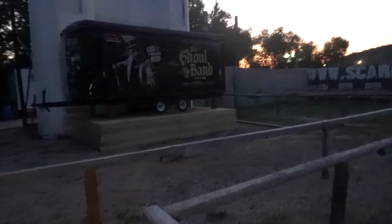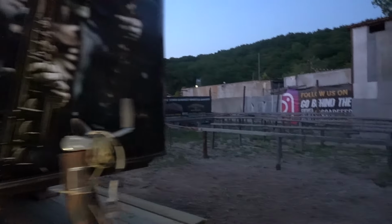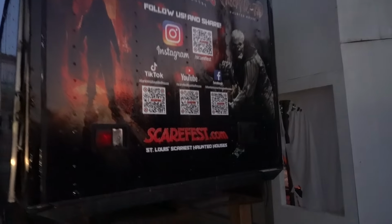Well, here's our main queue line. And let's get in here and take a look at this thing. This is called the Ghoul Band. Now, this thing we've had, and there was a big flood out here, and we haven't reactivated the Ghoul Band since the flood. So what we've done is we've rebuilt it, start to finish. So the band inside sings songs. You'll also notice that we have wrapped it, so it's all brand new wrap, right? So like everything is brand new. It's all really cool, and it's all right here.